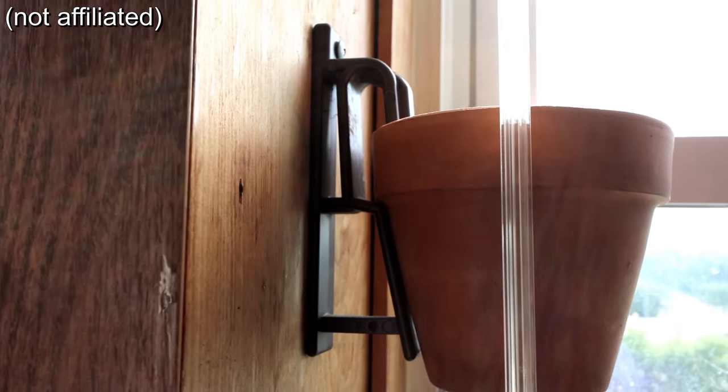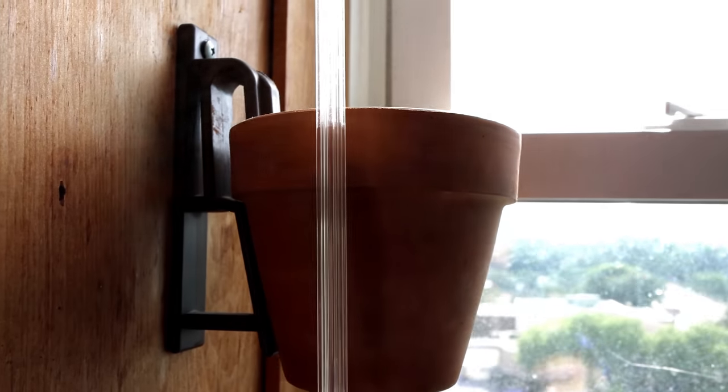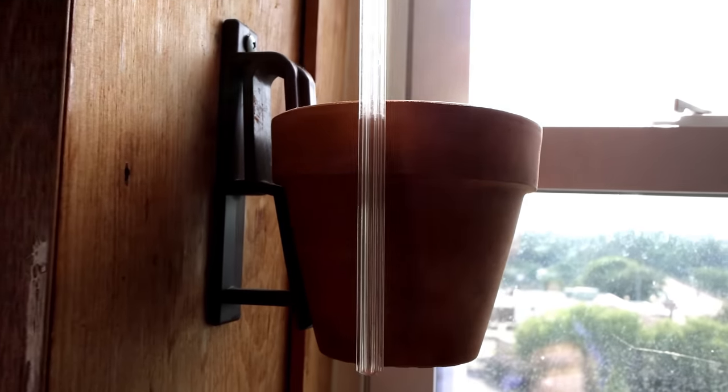And if you're wondering what these are, they're called pot latches. They only work with this type of clay pot that has the lip. If you're interested, they screw into your wall, they will damage it. You cannot use command hooks or anything like that because plants are generally too heavy.